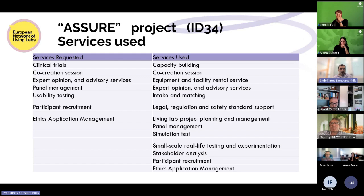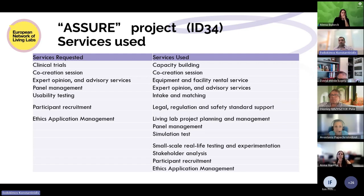On the left, you can see the services that were requested from the living labs. And on the right side, you can see the actual services that were used. And this means that there was a kind of not understanding of what living labs can provide, or they didn't know what they actually wanted in order to achieve this study.